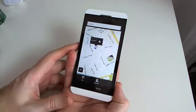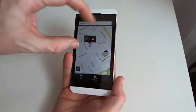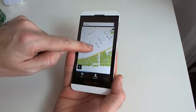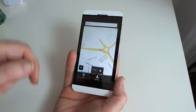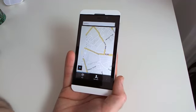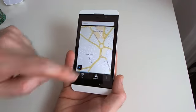Now you can see here that we have got a nice amount of street level detail now that I've pinched to zoom and gone in quite close. So it's really quite nice, and you can obviously pan around this, and as you pan around it's then going to have to load in that data. But when it's only loading in a small amount of data, it is quite fast at doing that. And this is over Wi-Fi at the moment.